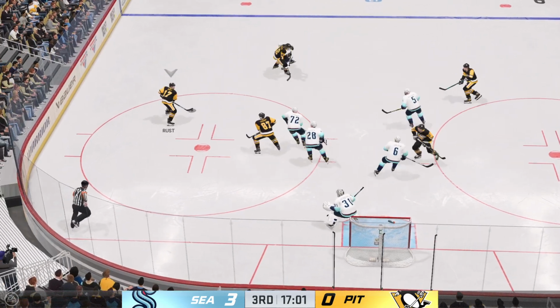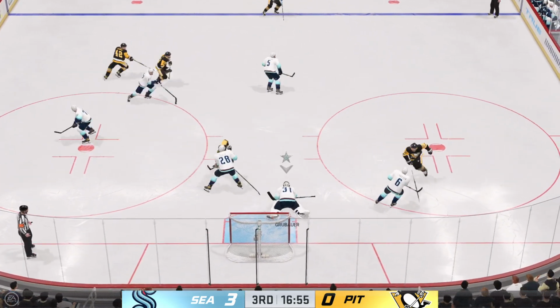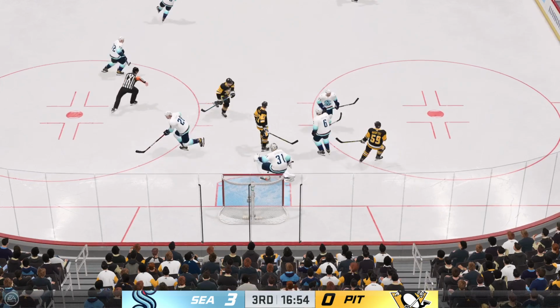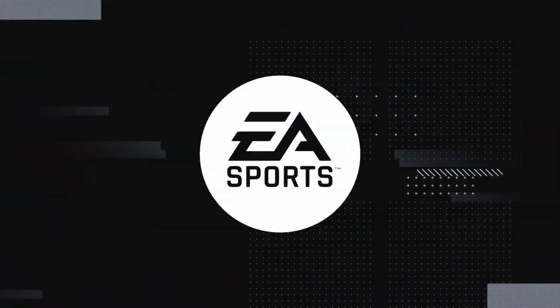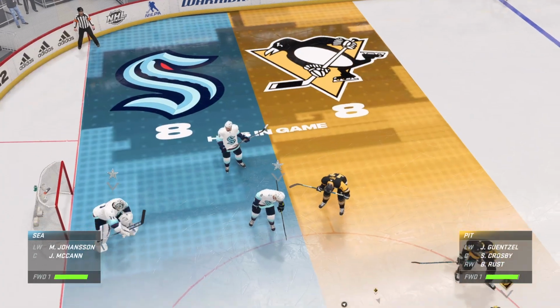Both teams back to even strength. And nobody's going to be very happy about that one, James. No real chances generated. No momentum gained. Just a couple of minutes roll off the clock. Still early on in this frame.